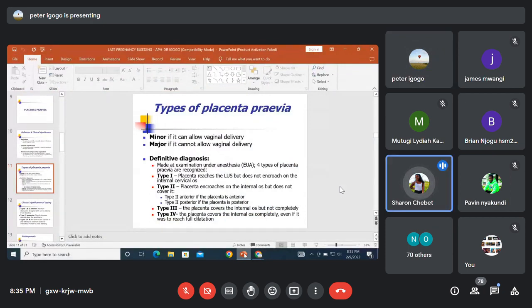The definitive diagnosis is made at an examination under anesthesia, and there are 4 types of placenta previa recognized. Type 1, placenta reaches the LUS, lower uterine segment, but does not encroach on the internal cervical OS. Type 2, placenta encroaches on the internal OS but does not cover it. And then type 2 is further divided into type 2 anterior, if the placenta is anterior, and type 2 posterior, if the placenta is posterior.